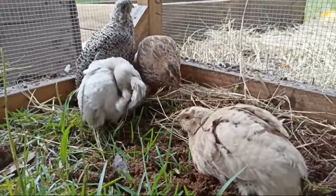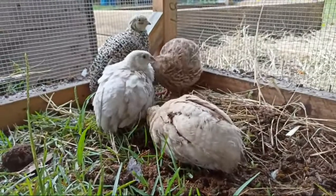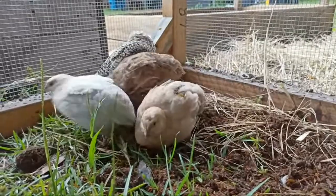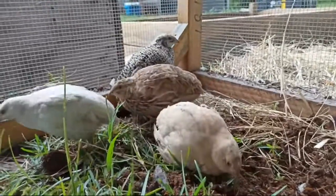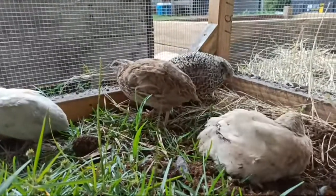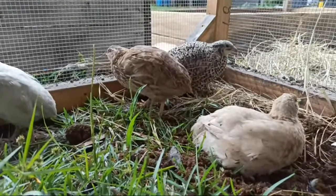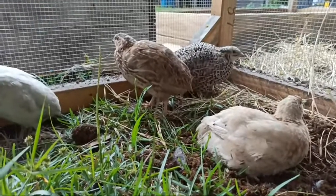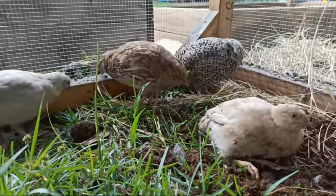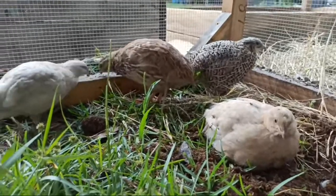So as you can see, I can stick my hand in here with the quail, and they just really don't seem to mind. Also, as far as handling goes, I don't just jump in here and stick my hand in straight away. I kind of watch. I move around a little bit so that they know I'm here, and then I go in. It's just a minute of observing what's going on with the quail, and then getting into taking care of them, adding manure or videoing or whatever it is, changing water.